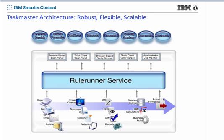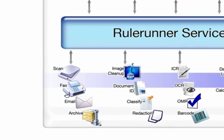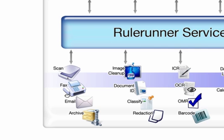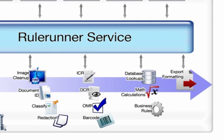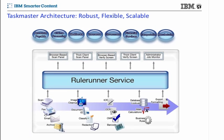The way we manage it inside Taskmaster is through this rules engine that we call Rule Runner Service. And as you see on this architecture slide, all of the capture capabilities are orchestrated as you move through the process from input to extraction, to document ID, to validations, to export. As you move through the workflow, you can interface through thin client or thick client scanning, thin or thick client verification, or the administration, which can be thin or thick. So you have a lot of ways to interface with it, but the rules are what control the steps.